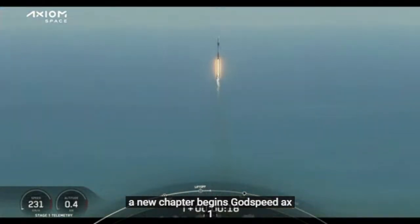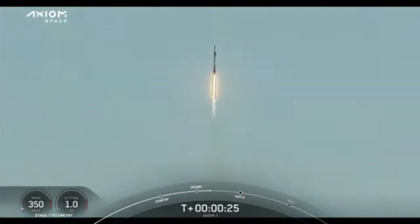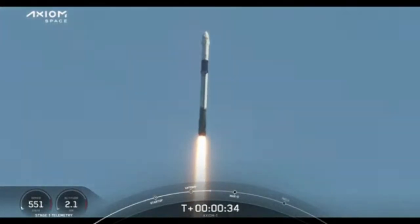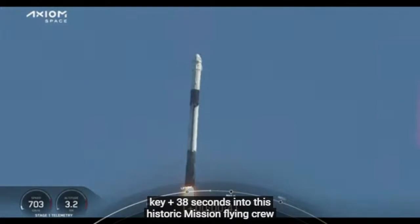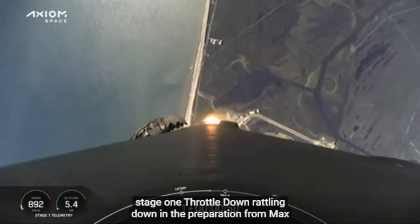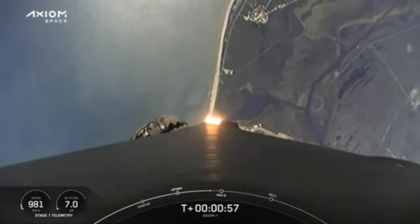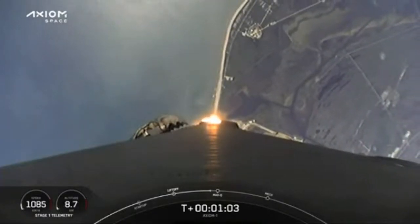Together, a new chapter begins. Godspeed AX1. Stage 1 propulsion is nominal. T plus 38 seconds into this historic mission, flying crew on board Dragon and Falcon 9. All right, telemetry nominal. Stage 1 throttle down. Throttling down in preparation for max dynamic pressure. Falcon 9 is supersonic.